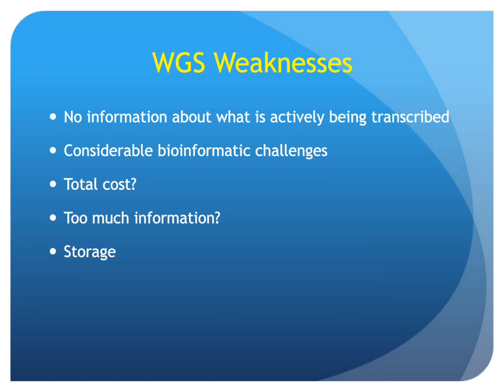In addition, it raises the question, does it actually provide too much information? It's too difficult to look through all that information to try to find out what are the important alterations and what are the causative ones versus ones that are not. Another additional problem is that the sequence that is generated is a considerable amount of sequence, and it costs some money to store it. So all of these are weaknesses to whole genome sequencing, which is why other things are sometimes considered.